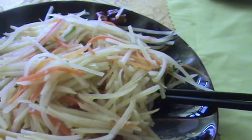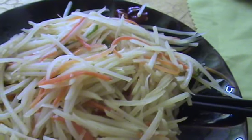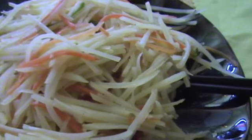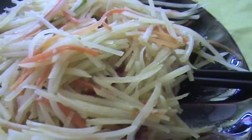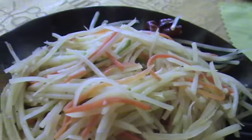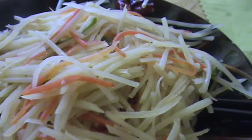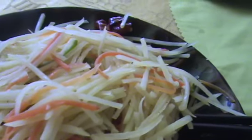This is one of my favorite little dishes, and that's a stir-fry potato julienne, if you will, shredded. They call it shredded potato with some shredded carrot, and I like the green peppers in it. If I can find some green peppers that aren't too deadly, that'd be nice. I don't like the red peppers, they're just too deadly.